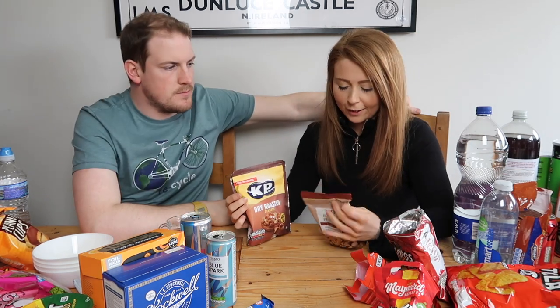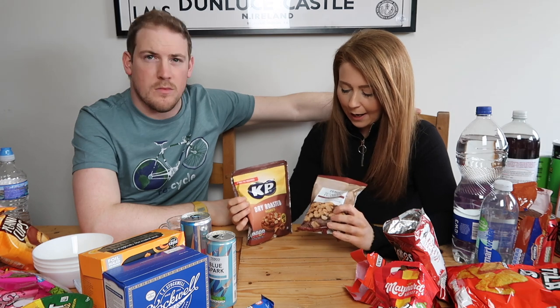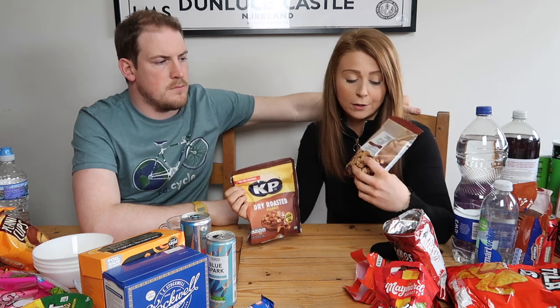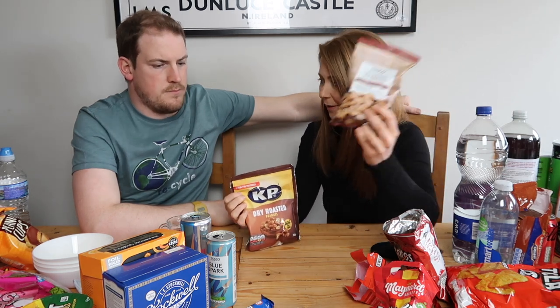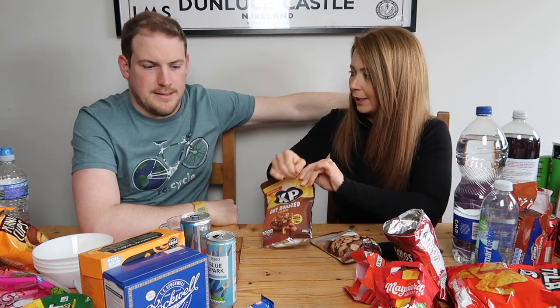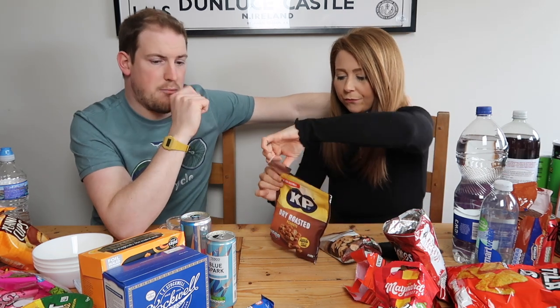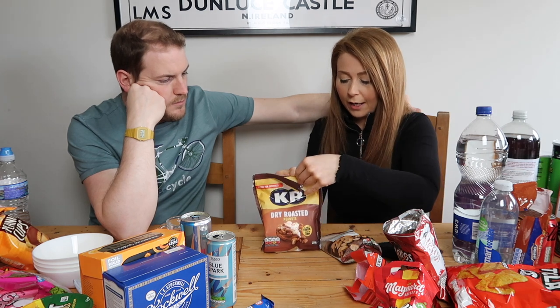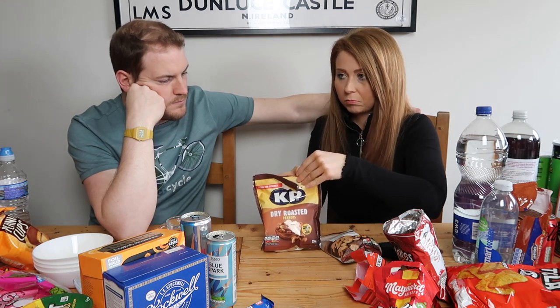Yeah. And we have another savoury snack. So we have KP, the branded dry roasted peanuts, and then we have the non-branded Tesco version roasted dry peanuts. We really should have kept the receipt. No, these were... So we could talk about prices. Yeah, well, I know most things. So these were £2, and the Tesco ones are like 75p.